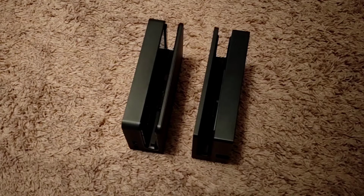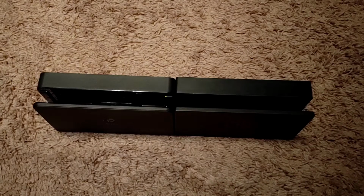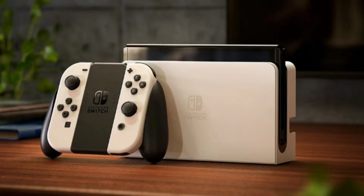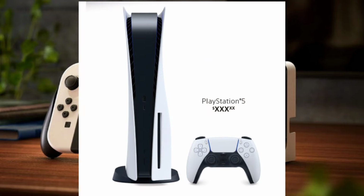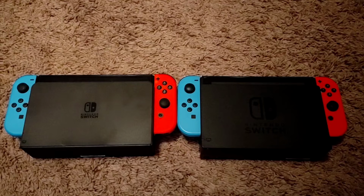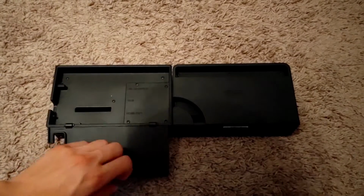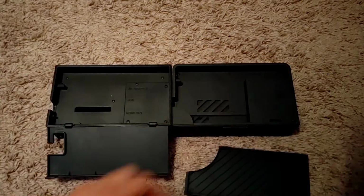The new updated design looks a lot sleeker and rounded. I definitely like it more than the OG Switch design. It looks so futuristic. And the white OLED almost looks like a Wi-Fi router. The OLED dock is also slightly wider to fit the wider Switch and has a different logo on the front. Unfortunately, the back is harder to open and the OG design is way better.